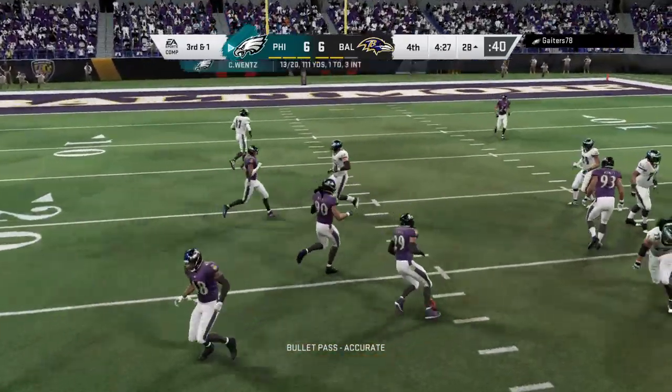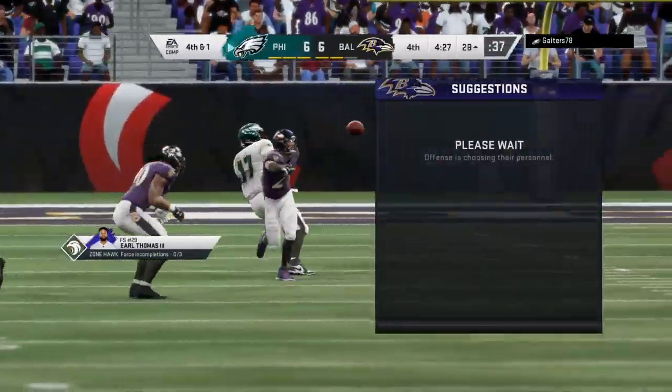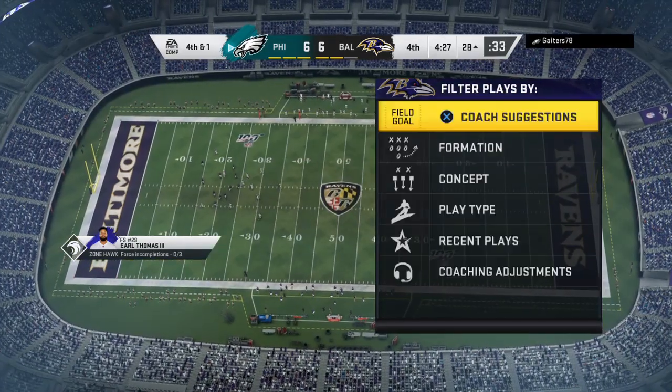Oh, baby, almost intercepted it. He's forcing it into too many tough spots. That was almost a 4th pick of the game. I mean, that wasn't Thomas. 4th down. I think so.